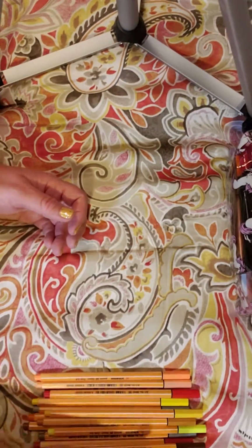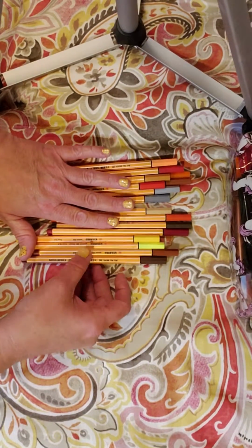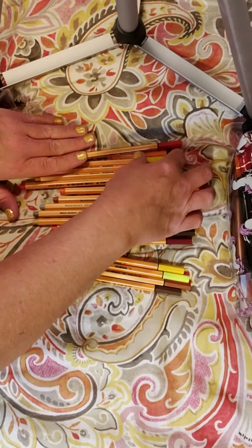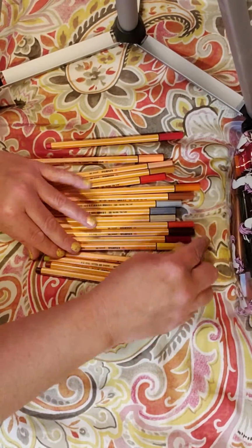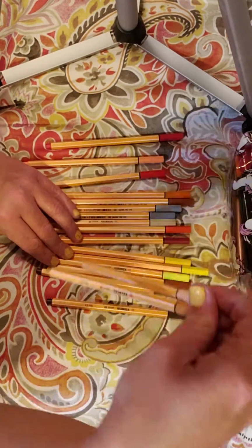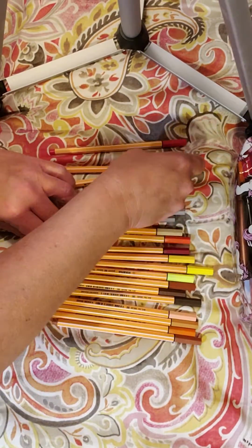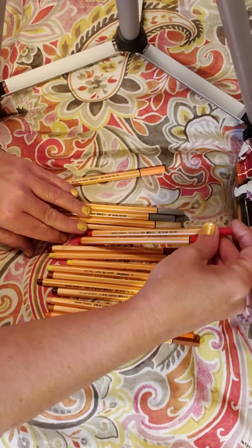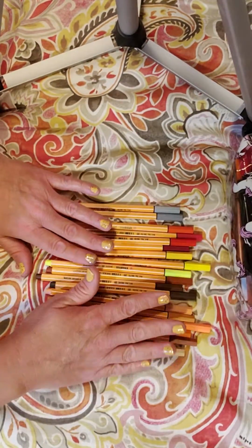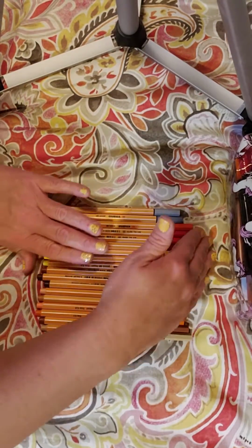And then these are the colors I picked out of my Stabilos. Again, same color palette that I chose. The yellows, the browns, orange, reds, maroon, and gray. I thought those colors would be good for fall.